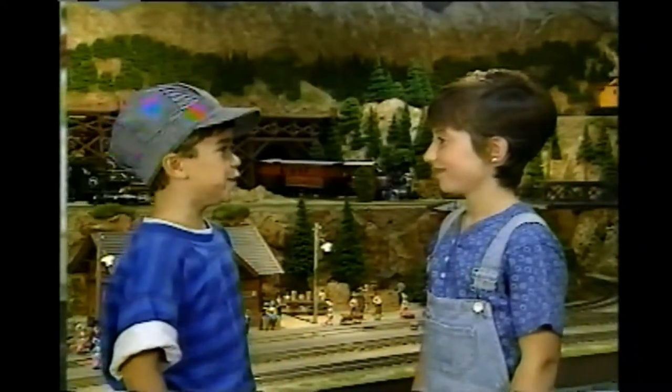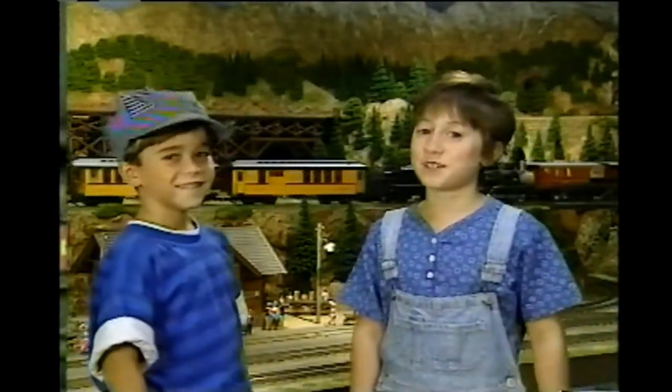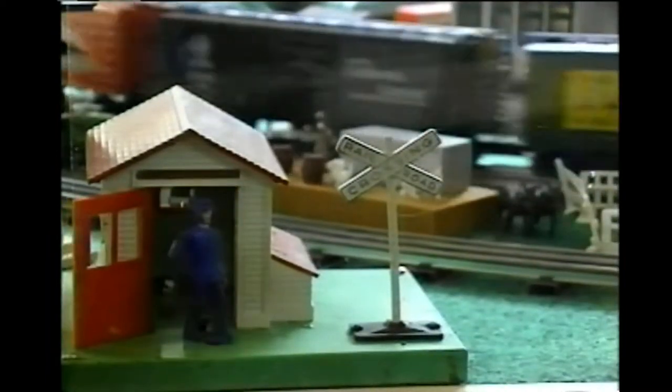But I want to see more. Wow, you do like trains. Okay, more toy trains coming up. These trains belong to members of the All-Gauge Toy Train Association of San Diego.